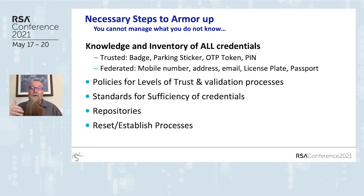It's a good idea to consider which are trusted credentials that come from your organization and which are federated credentials that don't. You have to rely on them, but you have no idea when somebody's license plate number changes, when their email or their home address changes. Those are federated, so you know what they are at one point. Do you have the processes necessary to change those in the future and to reestablish trust in those? So there needs to be a validation process.